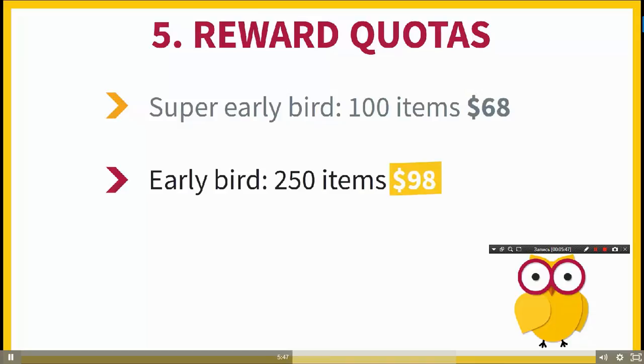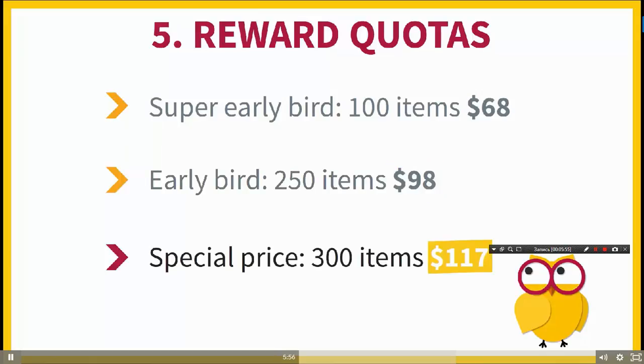Then the early bird to be like $98 and there are only 250 items left, let's say. And the special price is $117 for 300 items left. Guys, don't make too much difference between tiers. For example, if you put $1 for the first 50 items and then impose $100 for the rest, people might think that they lost their chance and are not going to pay $100 for it.